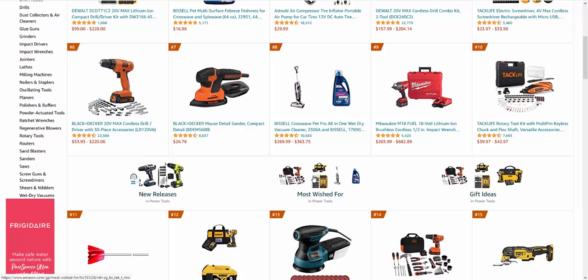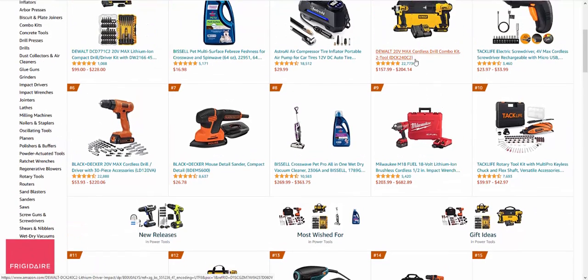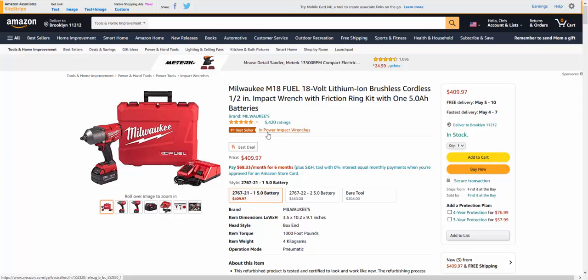And two, you can see the price of things. So when you get to a price point that you like the look of, all you have to do, I'll just do this briefly here for you as an example, once you see an item that's selling well, this is number 9 on the best sellers list for power tools, once you find an item that's selling well with a good price point, you click on it, and it will bring up all the details, what you can get with it. And this is the best seller in power impact wrenches. Then I go to power impact wrenches.